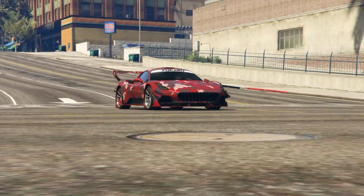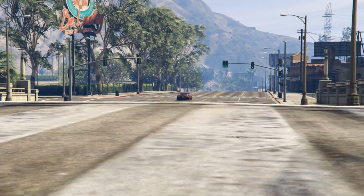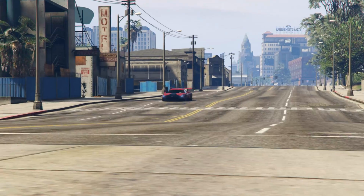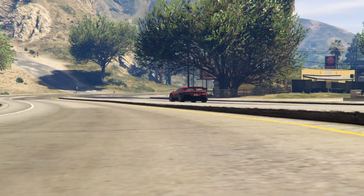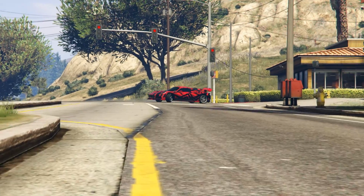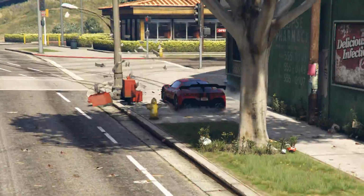Going around turns, acceleration was good, braking was good. You really don't have anything to say that's bad about this car. And of course, we are getting into some of the fastest sports cars in GTA Online right now. So obviously, if they're going to make it fast, they better make it handle pretty damn well too, even though I just crashed it in the video.